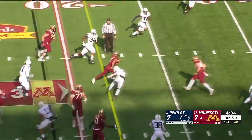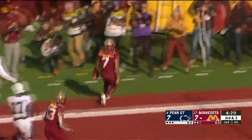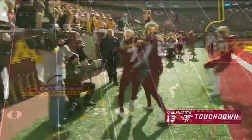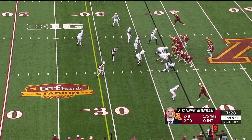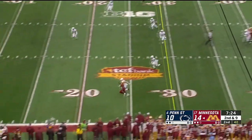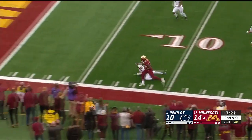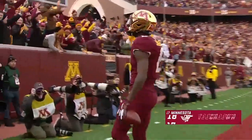Short throw, little bubble. Chris Ottman-Bell inside the 10, the 5. Touchdown, Minnesota. A completion percentage of 95.5 against the Boilermakers, the best in Big Ten history among those who threw a minimum of 15 passes in a game. Trying to thread it in, and he does. Tyler Johnson. Touchdown, Minnesota.